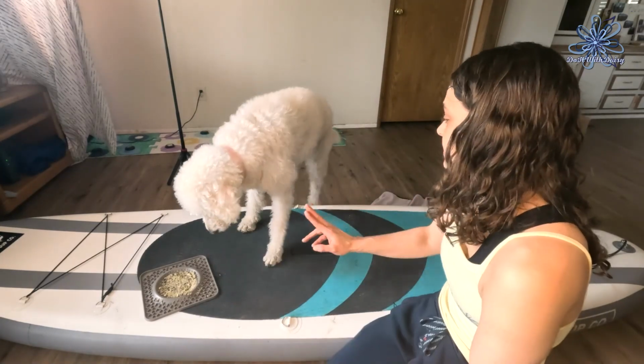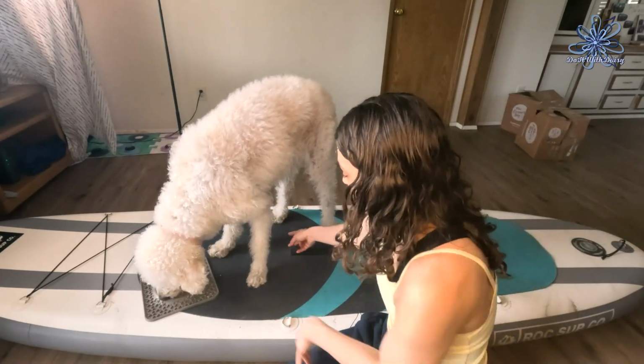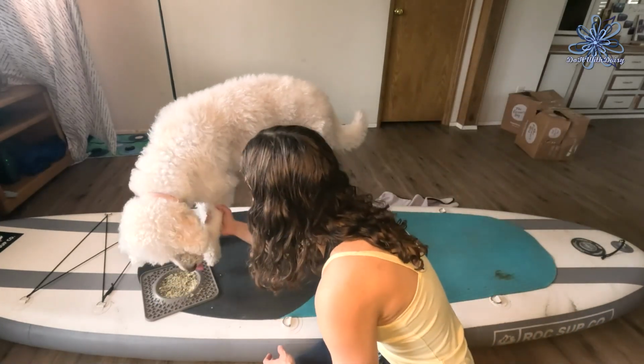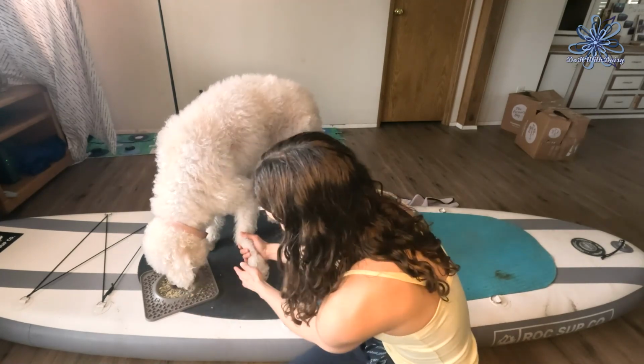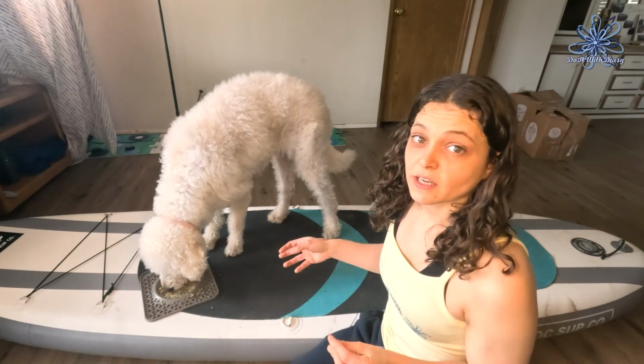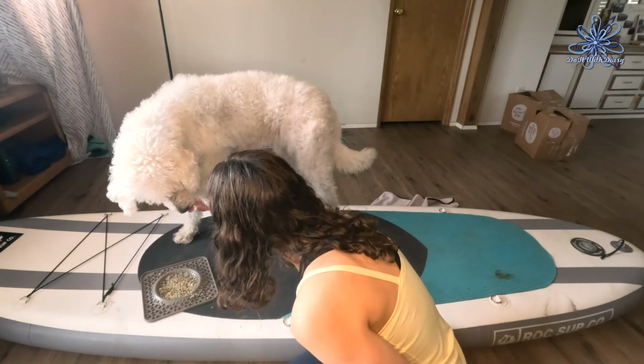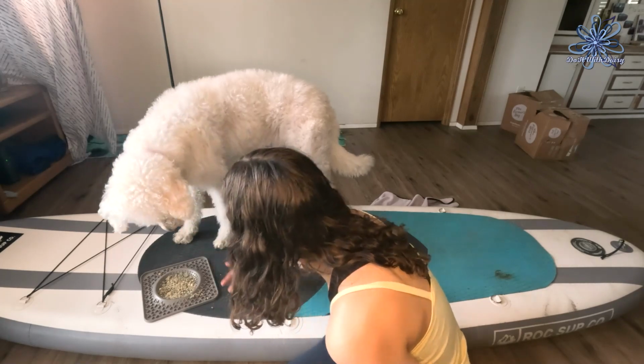Hup, wait, okay. So see, she wanted to get it when she had three, oops, sorry, sweetie. I'm sorry, can I see? Good girl. Okay. I actually clonked her paw but I didn't hurt her. So I wanted to make sure that she didn't create a fear response based on that. Can I see your paw? Good girl. Yes, good girl.